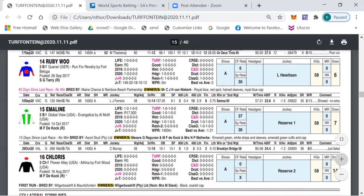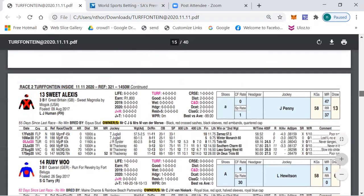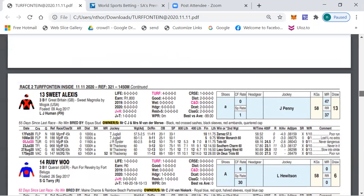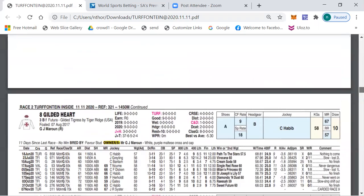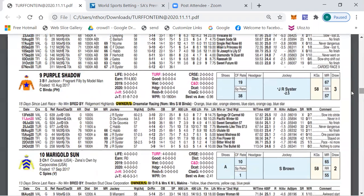For outsider selections, you can go for number 13. No, not number 13, number 9. Sorry, number 9, number 13 is scratched. Number 9, Purple Moon, Clinton Binder stable is running well. This horse has run a few fourths, a nice horse to include in your quartet. I'm not that sure if it can stand in a winning queue, in the first box after the race, but anything is possible. Do include in all your bets.